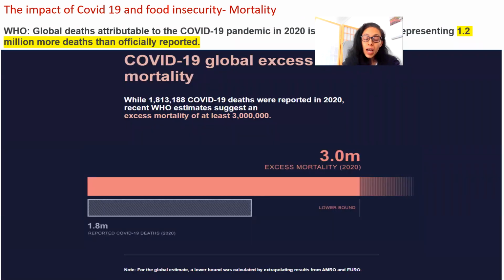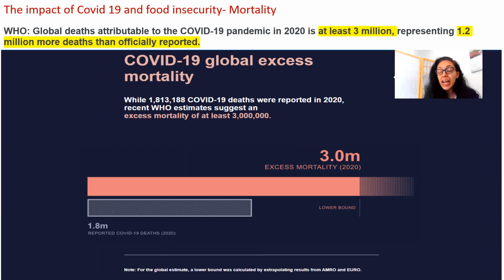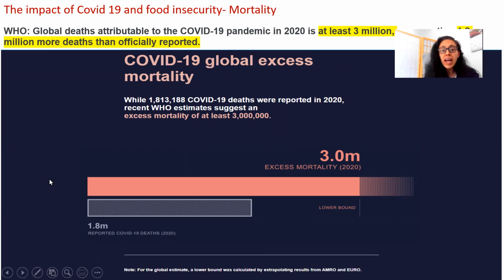Now, what has been the impact of COVID on mortality and morbidity? First we'll look at mortality. The global reports indicate that 1.8 million people unfortunately have died because of the COVID-19 pandemic, but the latest World Health Organization data shows that 1.8 million is an underreporting. The World Health Organization says that at least 3 million people may have lost their lives because of the COVID-19 pandemic. So unfortunately, there has been a grave impact on lives lost globally.